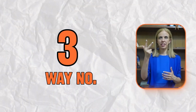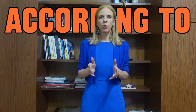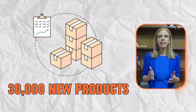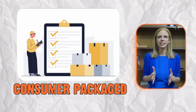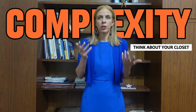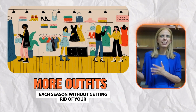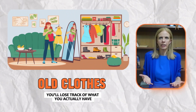Way number 3, have a new product launch management process. According to Nielsen IQ research, there's an average of 30,000 new products each year in the CPG space. This adds complexity. Think about your closet. If you add more outfits each season without getting rid of your old clothes, you will lose track of what you actually have.